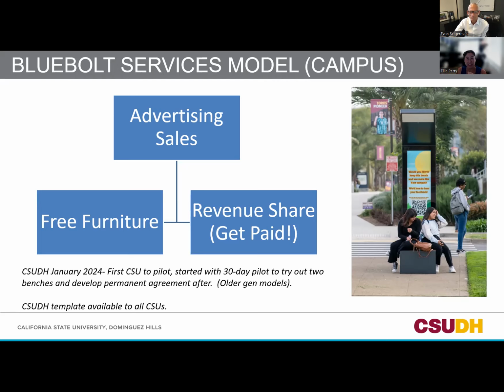So Evan graciously allowed us to do a one-time pilot, which we can't do for everybody. It was really like, okay, we're the first in the 23 CSU system. Can we try these benches out for 30 days and just make sure we're okay with the furniture itself before we commit to this more unique model of agreement and advertising sales and all the rest of it.